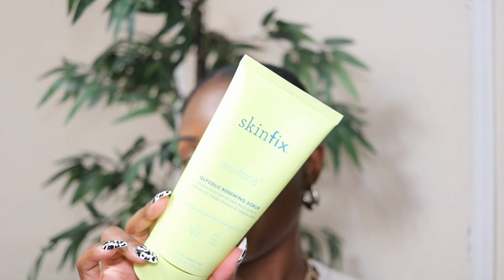We have another scrub to talk about. Clearly I've been doing my self-care in the shower. Clearly I've been getting it done. This is the Skinfix Resurface Glycolic Renewing Scrub Double Duty Pre-Shower Body Peel and Polish for rough, bumpy, and crepey skin. This is what it looks like.